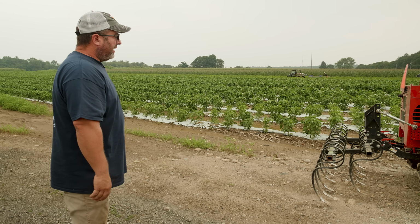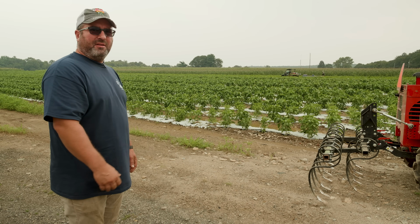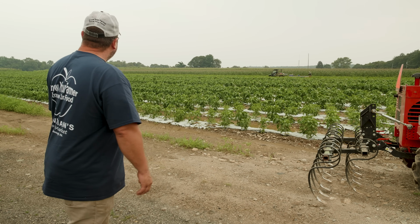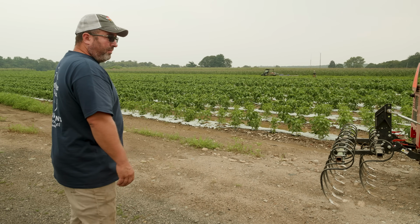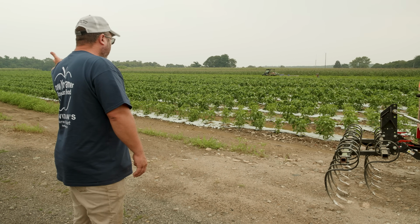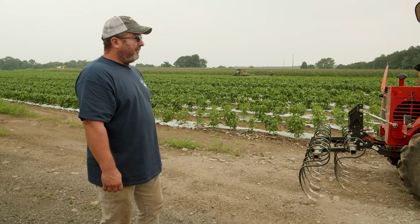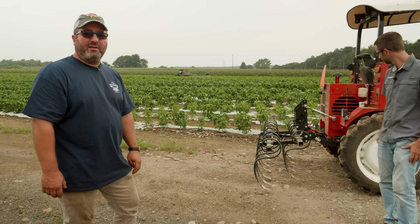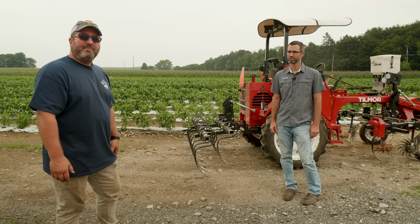I'm not really interested in high tillage with it. Besides, in the rows, if we didn't have the rainy year we did, those rows would be tilled right now. Now I'll go through with a mower and just mow them and maintain them for the rest of the year. So yeah, that's where I really see this product being utilized.